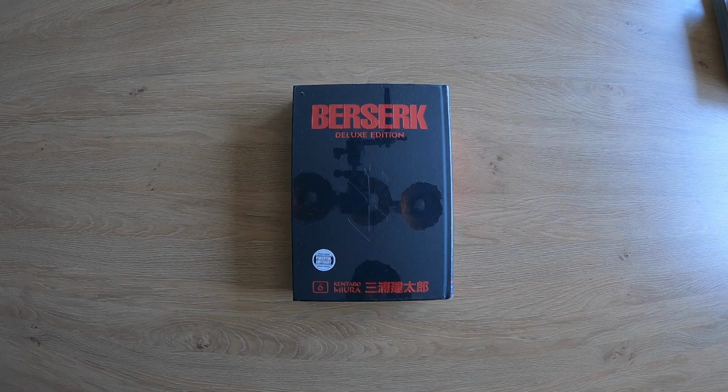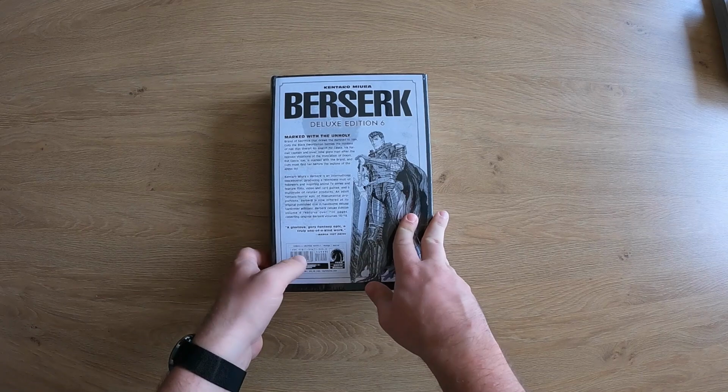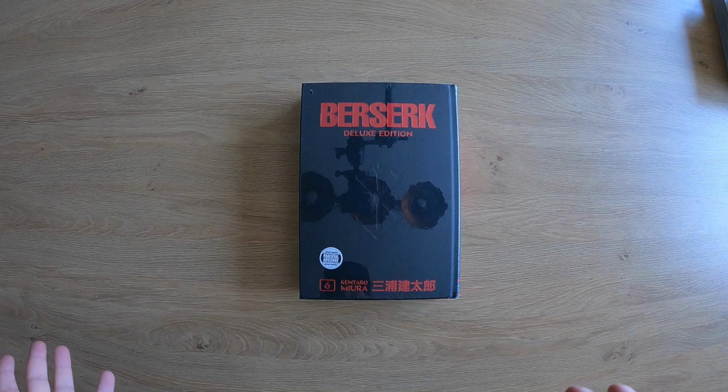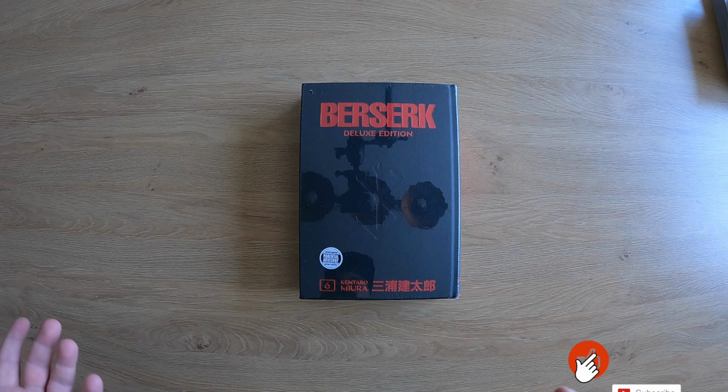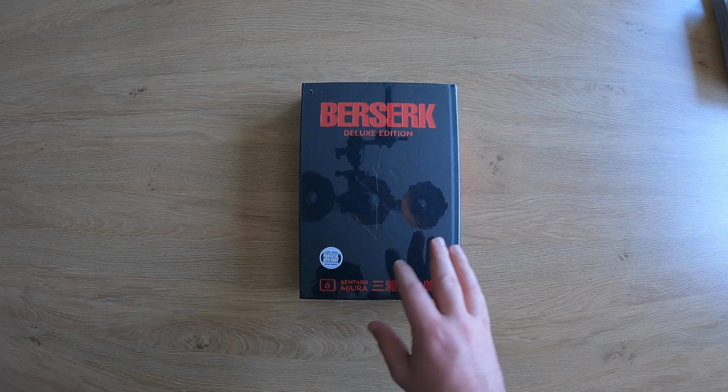So I got Berserk, and this is the deluxe edition. This is volume 6. Slowly but surely, we're getting more and more Berserk out. Each one is a 3-in-1, and the quality of these volumes is amazing. If you saw my collection video, you know that I already own all of the volumes from Berserk in the singles. I don't plan to sell them or anything like that, but Berserk is one of my favorite series since before I started to collect manga, and yeah, I'm double dipping for this.